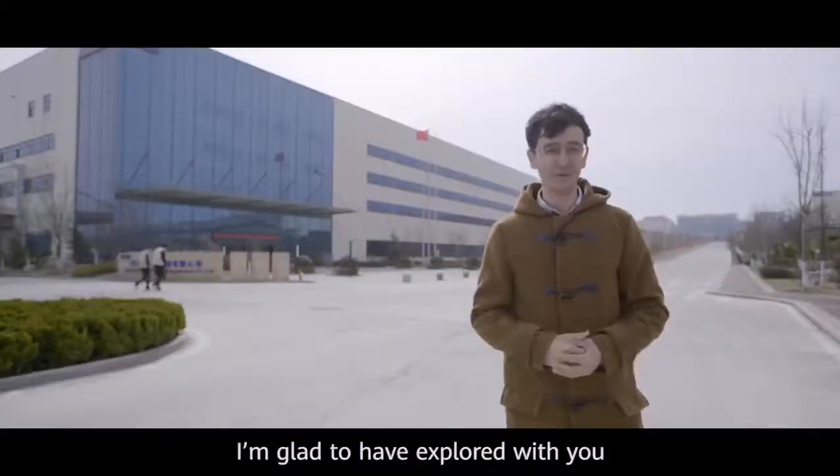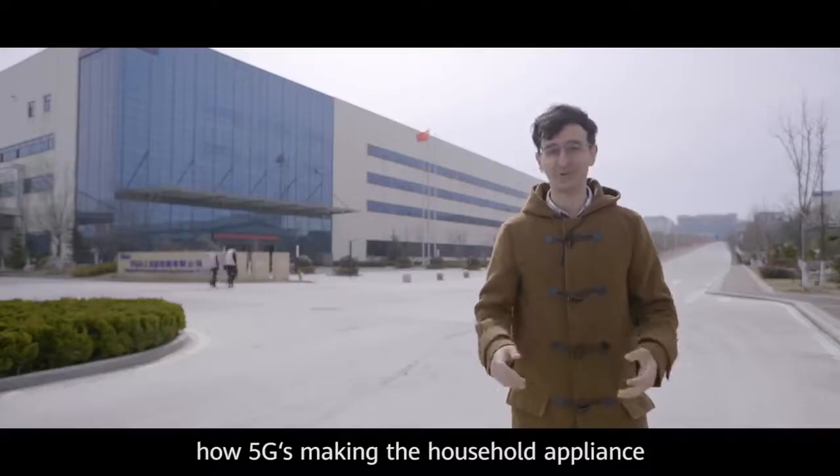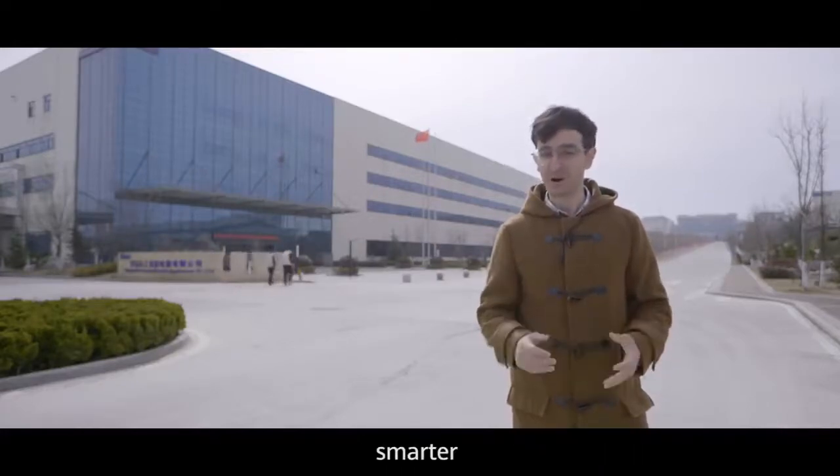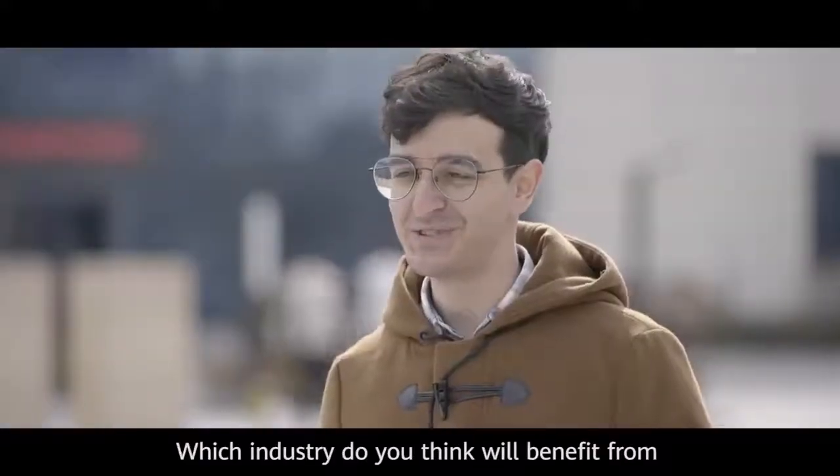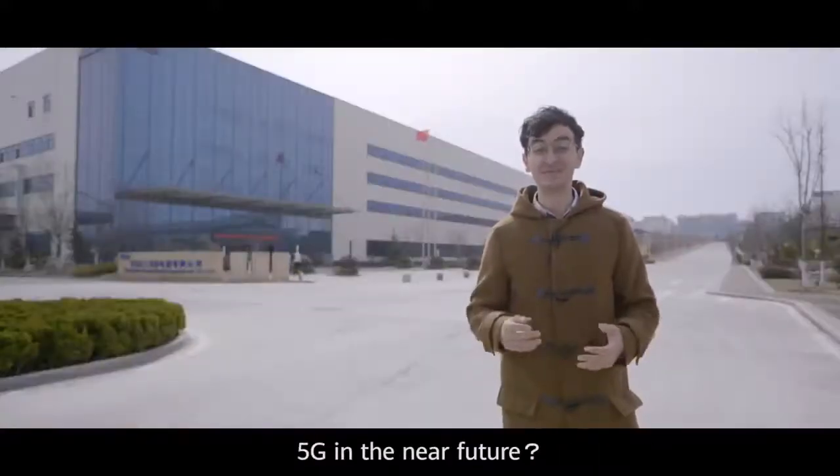I'm glad to have explored with you how 5G is making the household appliance industry smarter, more efficient, and more secure. Which industry do you think will benefit from 5G in the near future?